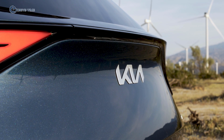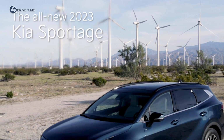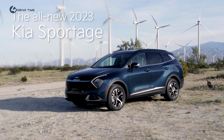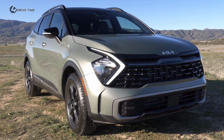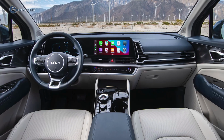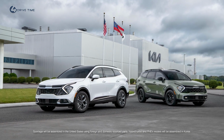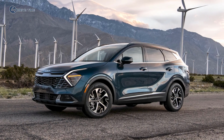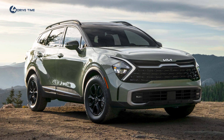In an industry where compact SUVs are more popular than ever, the all-new Kia Sportage is redefining its place in the market with confidence and style, packing upgraded capabilities, a dynamic new look, and a redesigned interior. Built right here in the US for the first time, Sportage is available in 7 trims, including the sleek X-Line and rugged X Pro models.